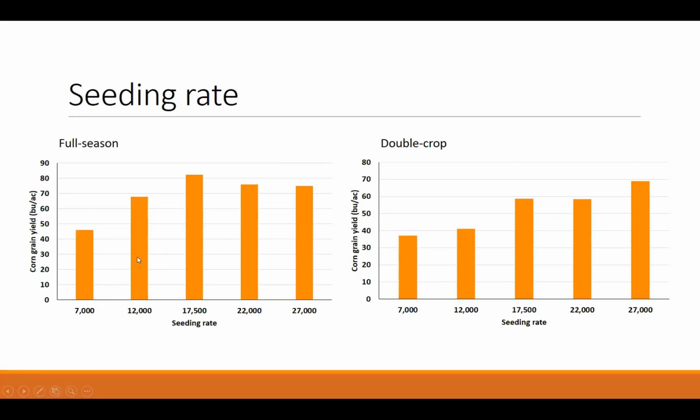On the full season, we had a gradual step up to about 17.5. And then we had a flattening or a slight decrease over time when we added more seed. With double crop, we didn't really see that. We almost saw a plateauing or maybe a quick step up here at the 2,700. So we started asking ourselves the question, why did we get that? Is this something that we really wanted to see this far out?